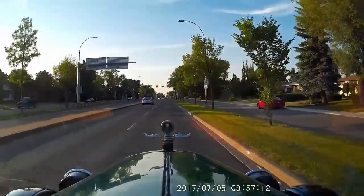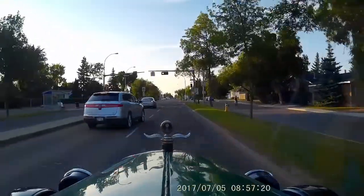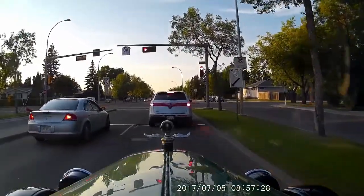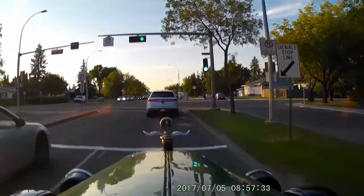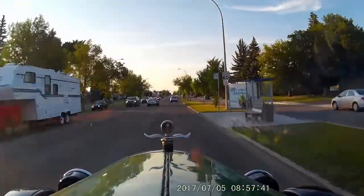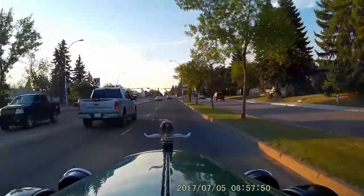Up ahead will be McDonald's shortly, and this is the alternative program for the evening. Members can either go home or they can stop in at McDonald's for refreshments. You can see the McDonald's up ahead, and that's where we're going to end the video.